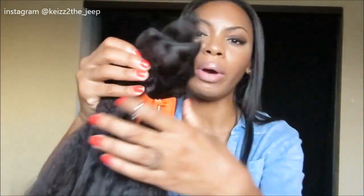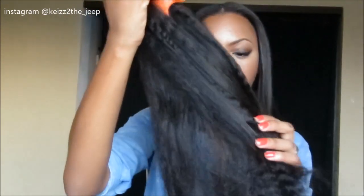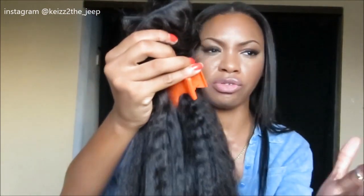I think it's because there are some straightened ones in here. Oh well. But these are the Owigs Coarse Yaki clip-ins, and you guys can see how full and fluffy they are. They look extremely natural. They look like blown out hair. So Owigs.com texture is extremely natural, extremely soft, and it's amazing texture, and you can't get these silky straight.